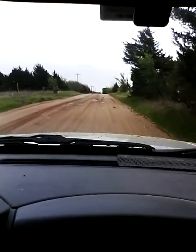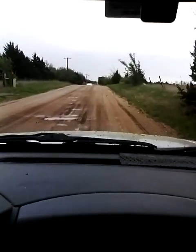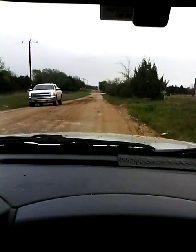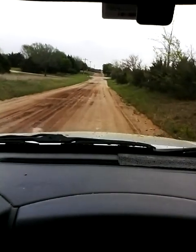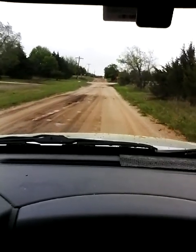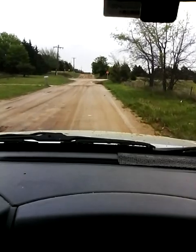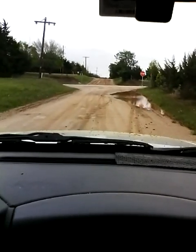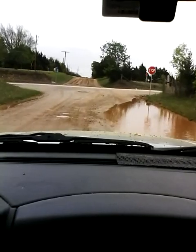Is that a paved road? Yeah, it's a paved road. I don't know where I'm at. Oh my God, traffic! But yeah, the major recommendation I can give you is, I wonder how deep that water is.